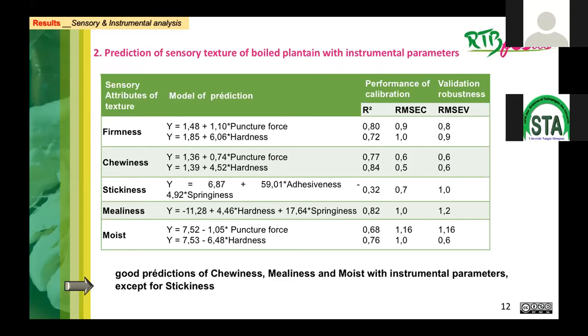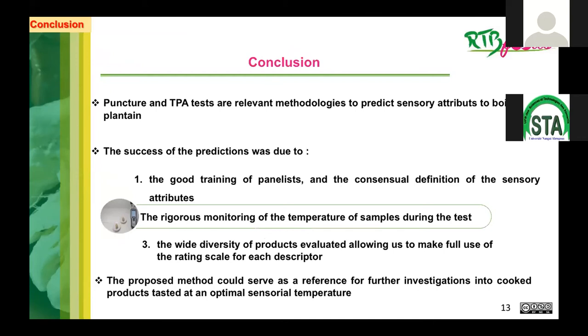In conclusion, puncture and TPA tests are relevant methodologies to predict sensory attributes of boiled plantain like firmness, hardness, and chewiness. The success of the different predictions was due to, 1, the good training of the panelists and the consensual definition of the sensory attributes.